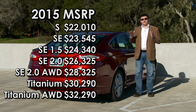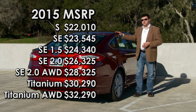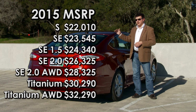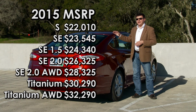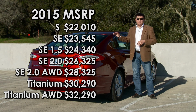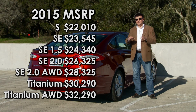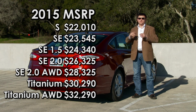The 1.5-liter turbocharged model starts at $24,340. If you want the 2-liter turbocharged model, it's $26,325. If you want to add all-wheel drive to it, you can only do that in that 2-liter turbocharged model, and that means it's $28,325. That means that the all-wheel drive Ford Fusion, like the Chrysler 200 in all-wheel drive form, is considerably more expensive than the only other all-wheel drive entry in this segment, the Subaru Legacy.